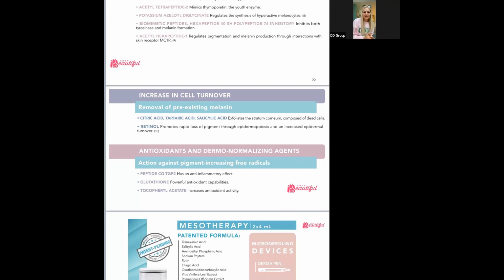Antioxidants, I've talked about this, are our free radical scavengers, our reactive oxidative stress reactors. Look at the blog and get your head around that a little bit more as well. Action against pigment-increasing free radicals. Anti-inflammatory, so we need to prevent further inflammation and/or calm down the inflammation that's currently there as well. And we're going to use our peptide for that.